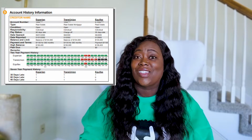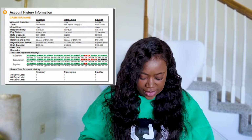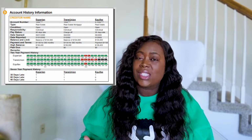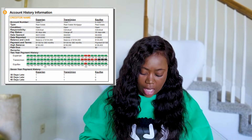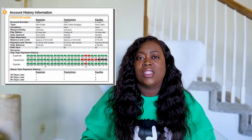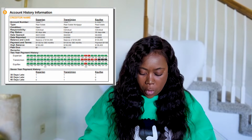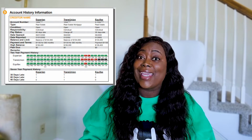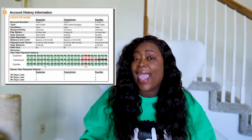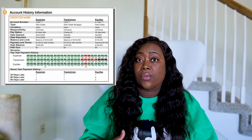The next section, section D, is your account history information. This is going to give you details in the five categories of real estate, revolving, installments, other, and then collections. Also in this information, you're going to get the date opened, date reported, your high balance, any past dues that you have, and your payment history in this section of the credit report.